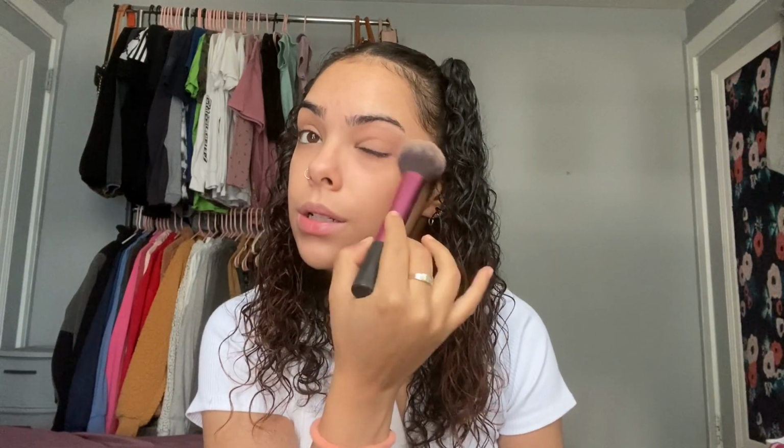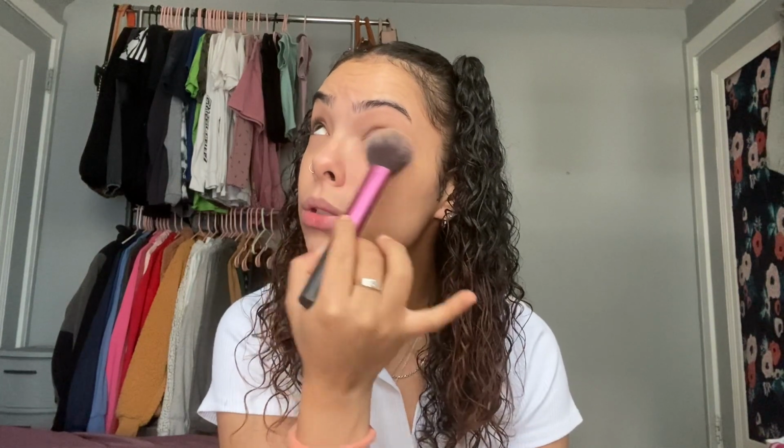eyes and a little bit on my eyelid, just so when I apply my eyeshadow, it has something to stick to and it'll help blend out my shadow. I will take a little bit more and just do the center of my forehead, down my nose, and around my mouth a little bit. I'm just going to take the excess and go all around my face.